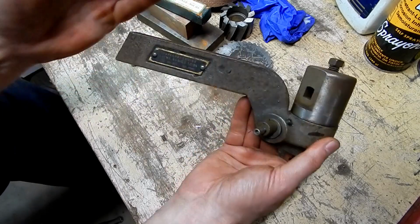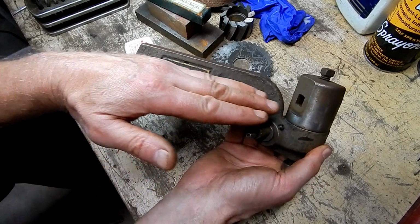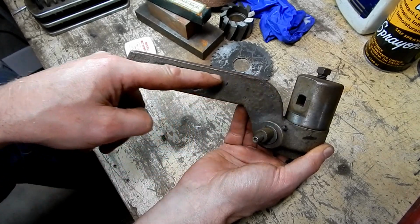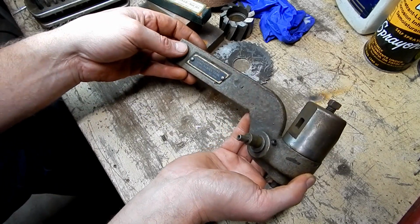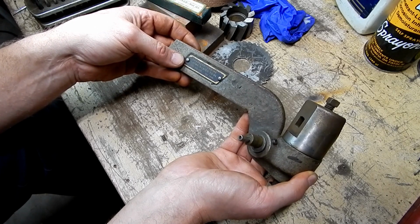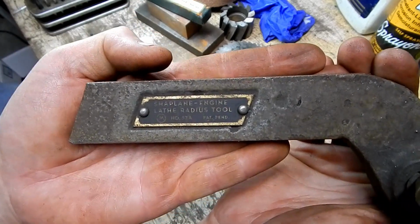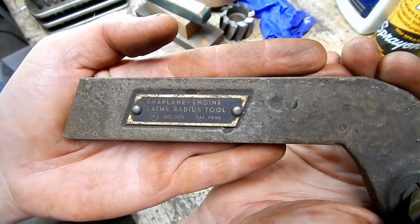It's kind of funky how it's got this kick down here, but that kind of makes sense when you look at where the hole is for the cutting tool. That would put it pretty much right in line with the shank here in the tool holder. So this is marked Shap Lane Engine Lathe Radius Tool. All right, so I guess the mystery as to what it goes in is over. This is not for a shaper. It's for an engine lathe.